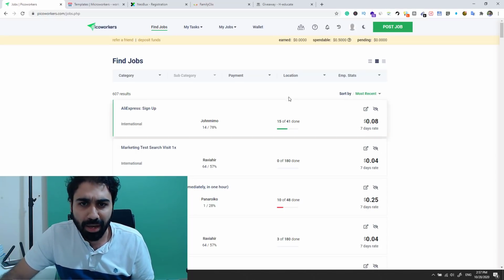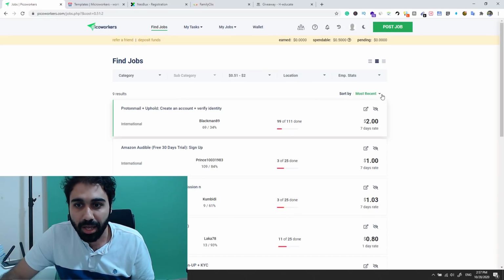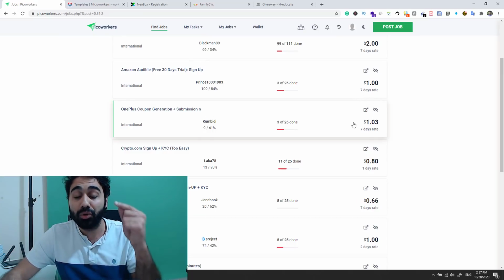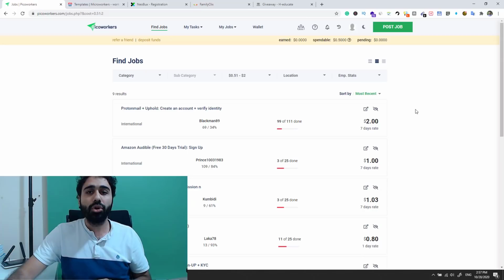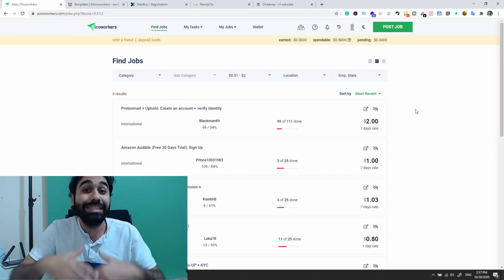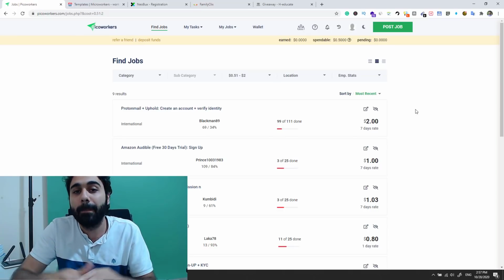By the way, you can go here to payment and filter the price, let's say more than 0.5 as an example. Okay, apply, and you'll see jobs that pay you $1 per task and so on. So you can go and do some jobs on these websites and make money online directly. This is the fastest way you can ever see to make money online.